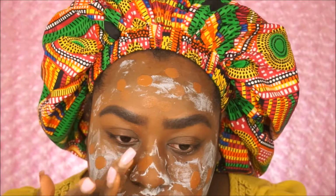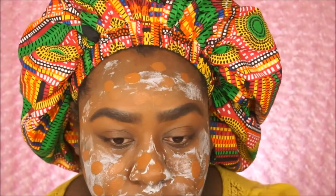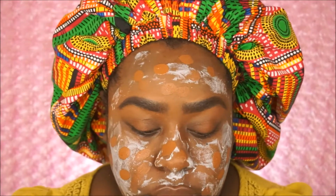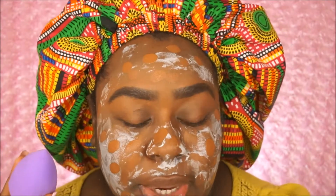Okay, so 2 pumps isn't enough, so we're going to put another pump. I'm going to go in. I actually got this beauty sponge from Shop Miss A, so we're going to try this. I'm scared, so I have my Real Techniques sponge on standby. But it is damp.